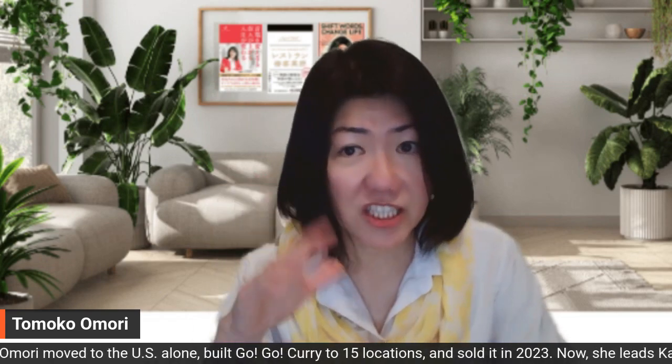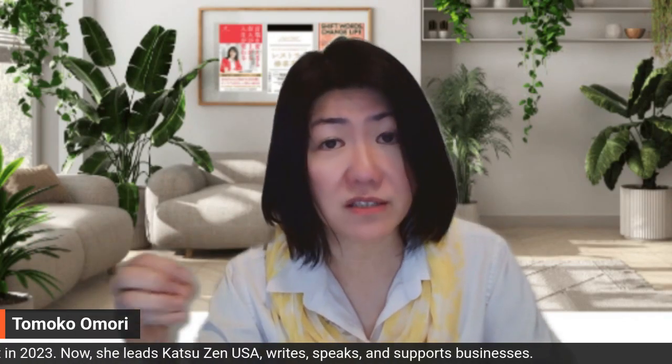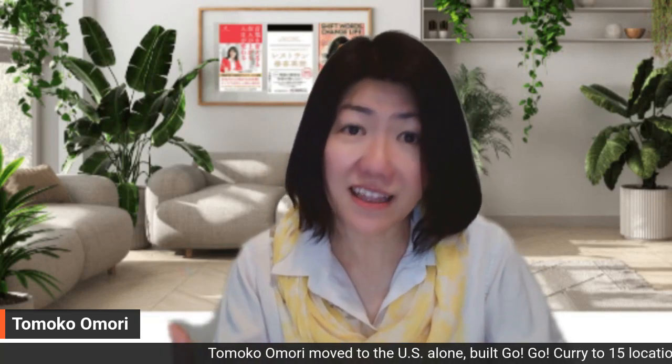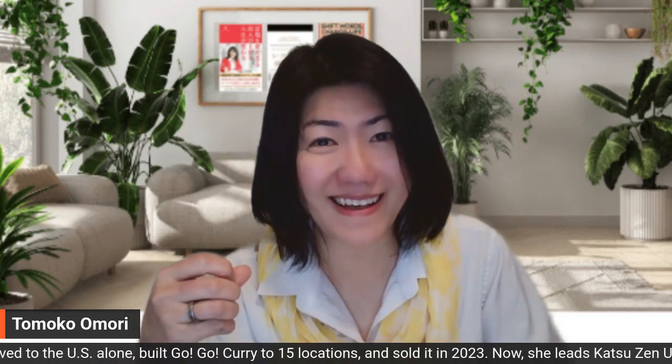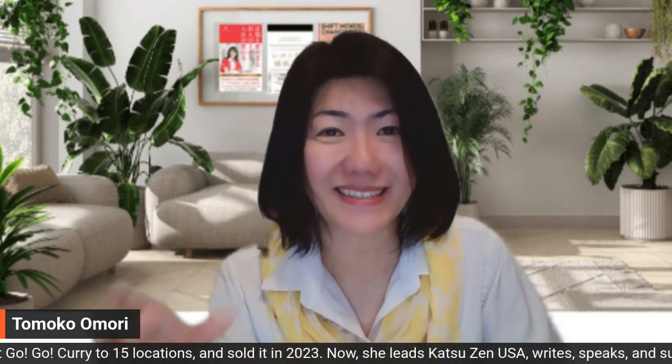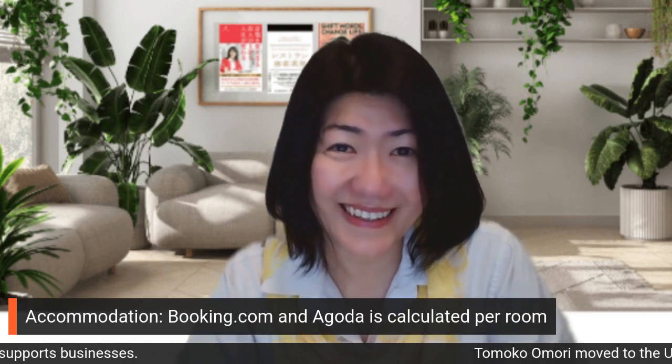In Japan, you've got to be careful. They charge by head, meaning per person. So you can still use hotels.com or Expedia or Booking.com. What you use in your country is actually calculated per room. So that's a very big way to save your money. Instead of paying per person for the room, you can pay for the room, and that makes a big difference in the price.